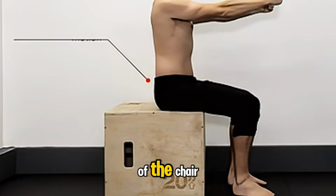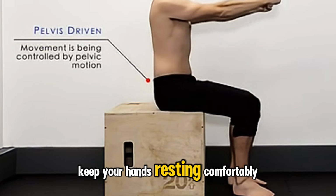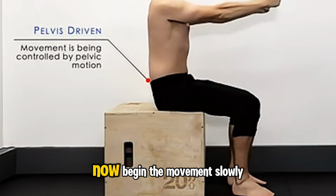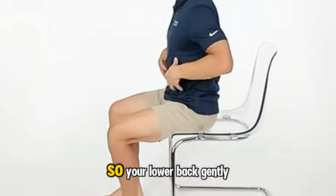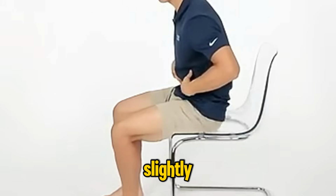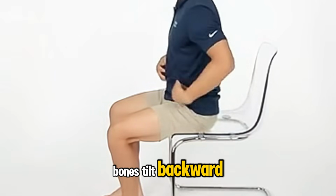Sit near the front edge of the chair so your spine remains upright but relaxed. Keep your hands resting comfortably on your thighs and let your shoulders stay soft. Now, begin the movement. Slowly tilt your pelvis forward so your lower back gently arches, causing your belly to expand slightly and your chest to open.